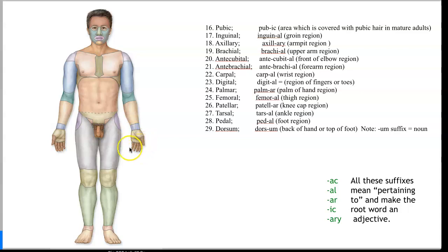Digital. These are your digits, your fingers. Palmar. This is the palmar part of your hand, where your palms are.